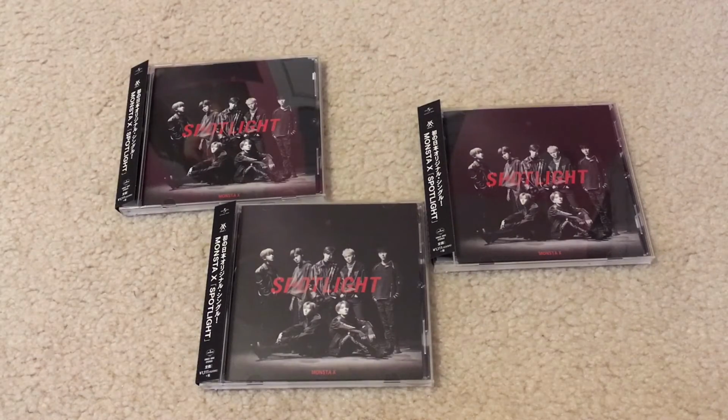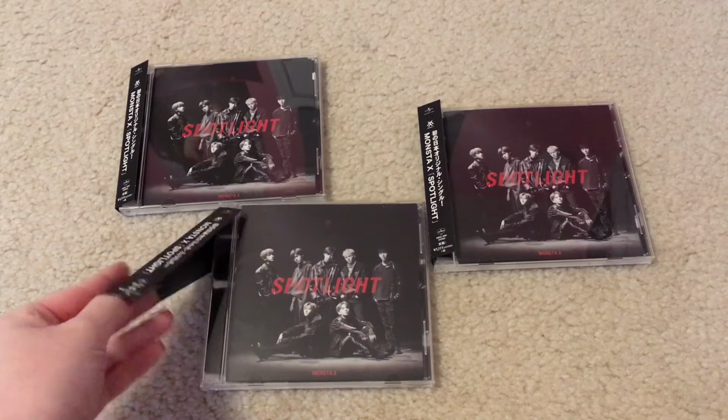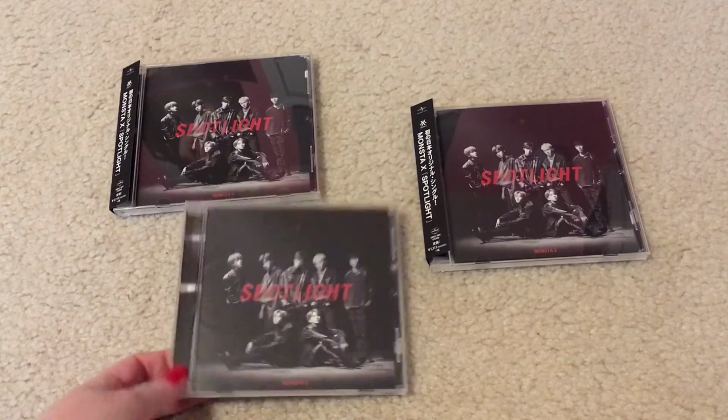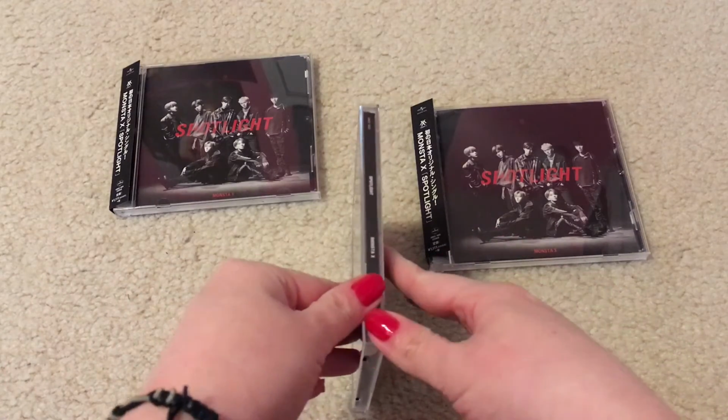And then finally, last but not least, we have 3 copies of the standard version of the album. This version is super bare bones packaging, just a jewel case, no extra DVD or anything like that. However, the draw of this version is that it's the only one that includes photo cards, which is why I get 3 copies to hopefully, fingers crossed, increase my chances of getting cards that I want. These copies all have OB strips as well. And of course, packaging is the same for each one. We have the front cover, the back cover. I'm going to open this one first, and then the other 2.